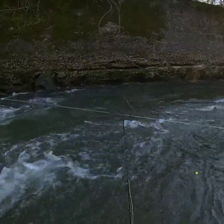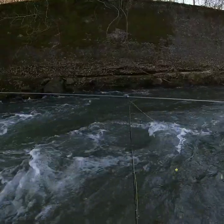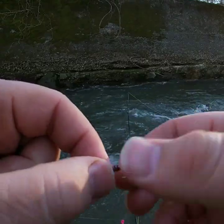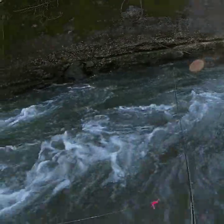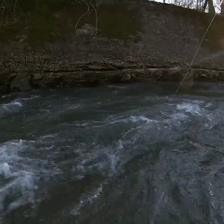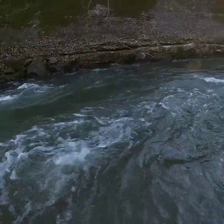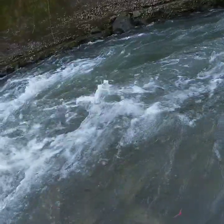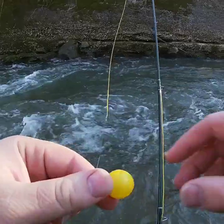Tied, and then I've got some 4X tippet going down about 18 inches. Got another split shot in the middle. Then on down to a size 14 Frenchy nymph here, which is pretty worn out at the moment. I think I've got a 9-foot leader here, roughly. A little bit of overkill for this creek, but that's just what I'm using at the moment. On up here, probably a good 5-6 feet or so, I have a 3/4 size thingamabobber.